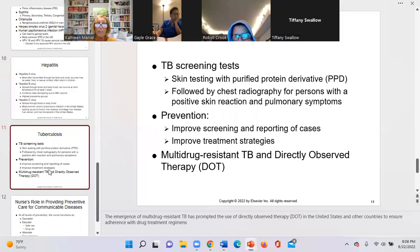TB, we need to know about TB. How do you screen for TB? Okay, so I'm on slide 11. We need to know about TB. How do we screen for it? Skin testing, possible chest x-ray if need be. Okay, if you have a positive PPD.